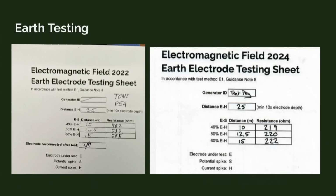Here is our standard tent peg earth electrode test. As you can see, it was a lot wetter this year than it was in 2022, and I have quantitative evidence of this now. Thanks.